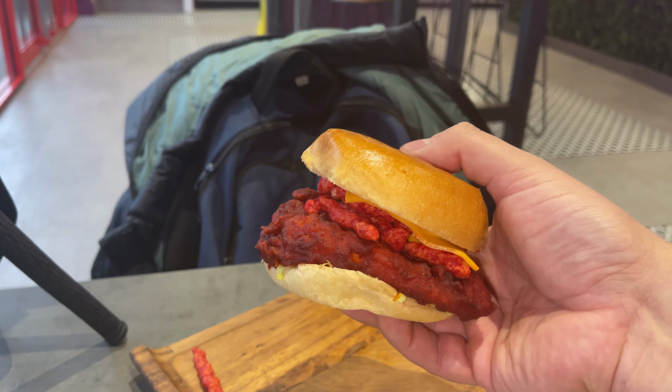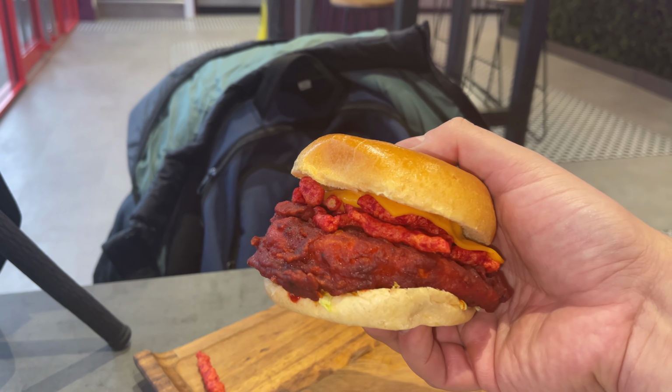The fillet itself is tasty. I love the Cheetos and the cheese in there too. Different to what you'd get in like Manchester for their spicy chicken burgers. This is more of like a buffalo sauce, I would say. Kind of tastes like a buffalo sauce. And I like it, it's good. I'm hoping this sauce is what the wings are dipped in, because I think that would be really good.